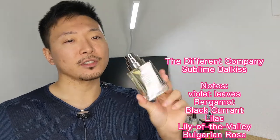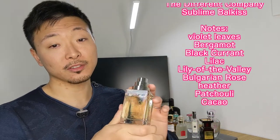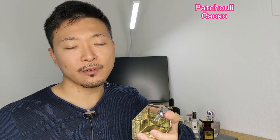It actually starts with a bright, green, citrusy opening. The dry down turns into a medicinal black currant rose scent. Yeah, it is something different. I can't really think of any other perfume that smells like this.